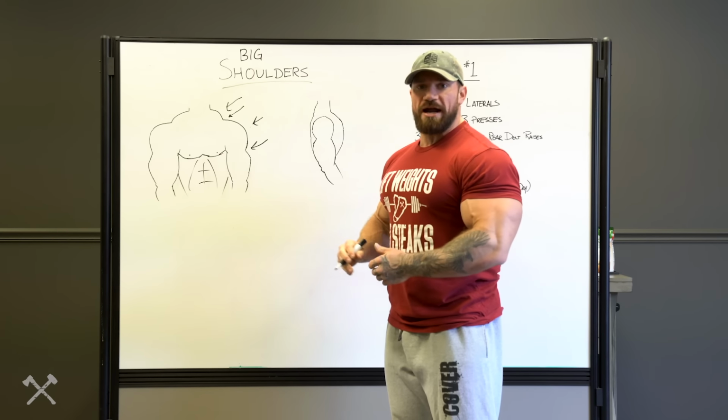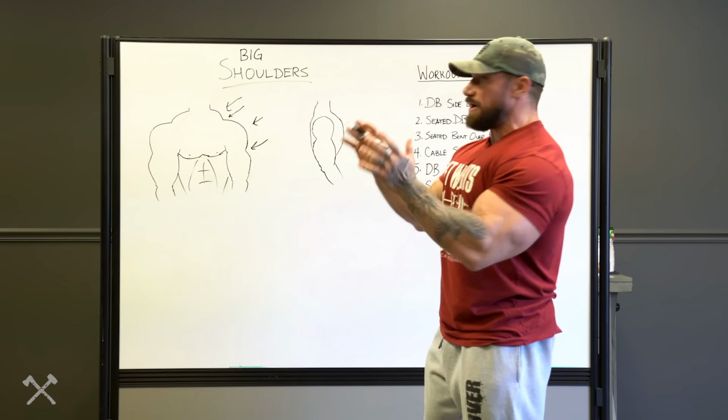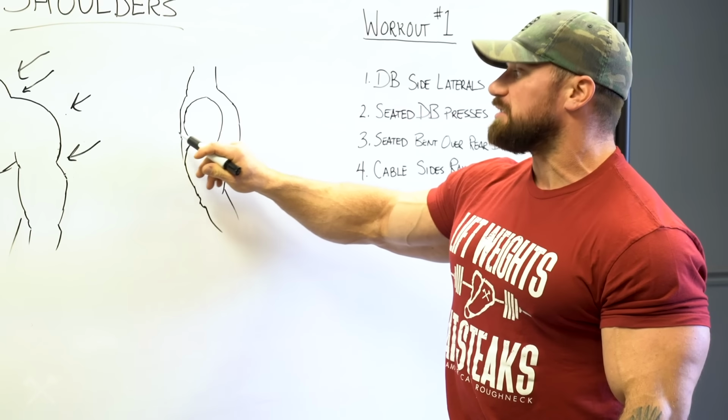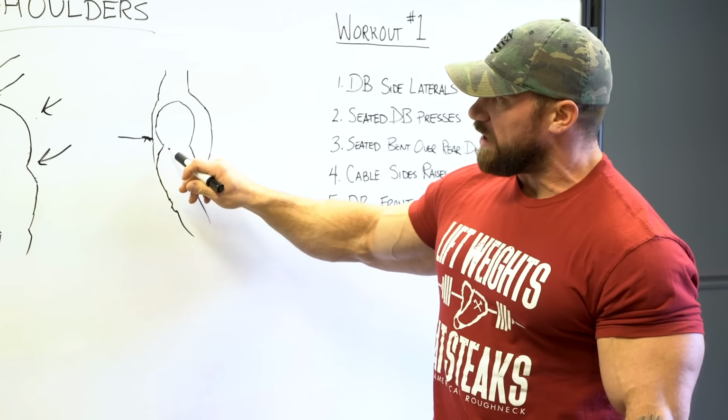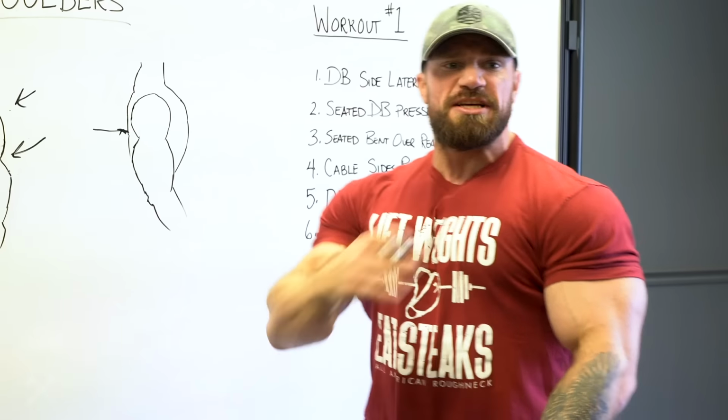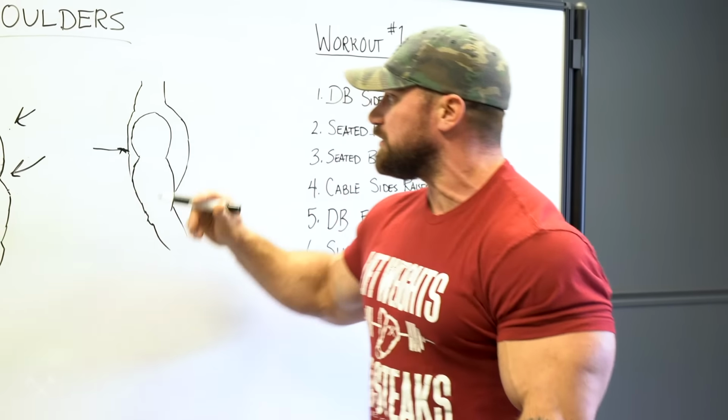What is it that you want out of it? And what do you look like right now? And how do you get it? That's what we're gonna get to. Or from the side, whenever you're looking from the side, you see the insertion from the tricep into the side delt. That look. And then up here, the 7 on the back of your rear delts.